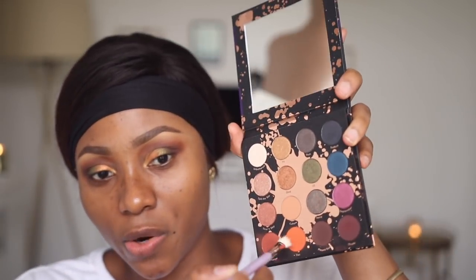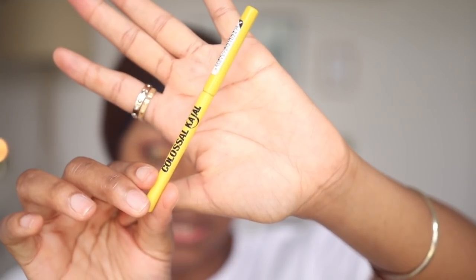this into my brow bone area. Going back in with the Controlled Blender and this orange shade here, the first one that I used. Really quickly, I'm going to line my waterline with the Maybelline Kajal eyeliner. Going to apply some mascara first, really quickly.